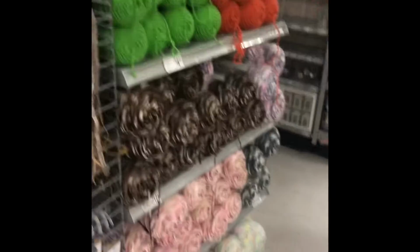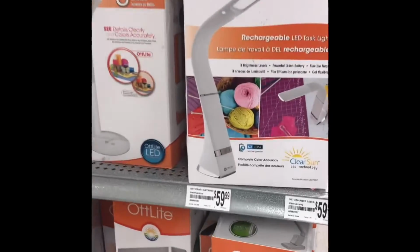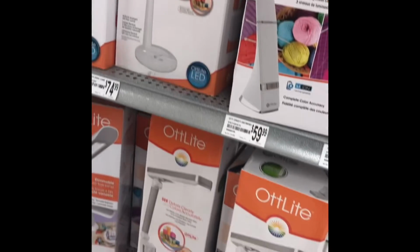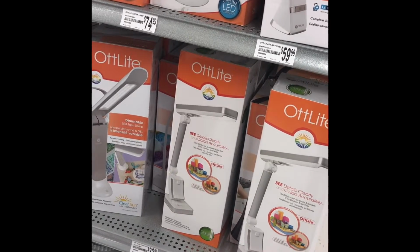All right, so of course I'm at Michael's. I came down here because I needed some resin. Of course, I'm looking at all kind of stuff I don't need. This was too cute. I said I should get this. But anyway, I got a ring light. I just flip it over. We're gonna use that. But this is too cute. But for $60, I'ma just use the little cheap ring like I got.